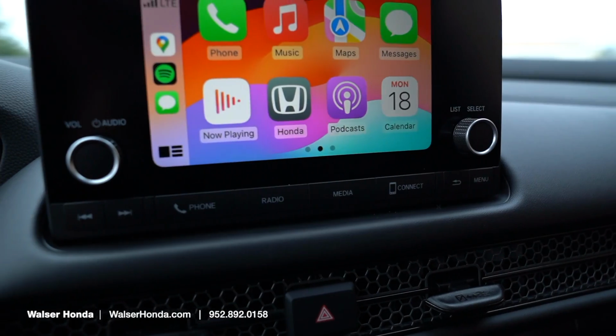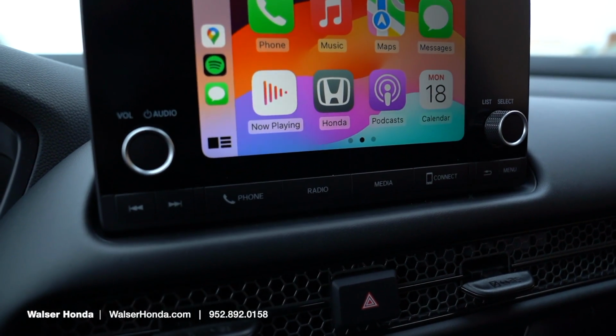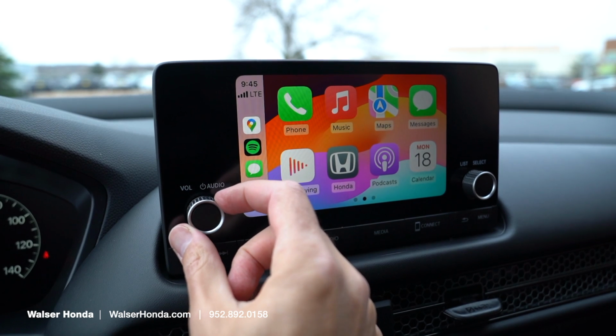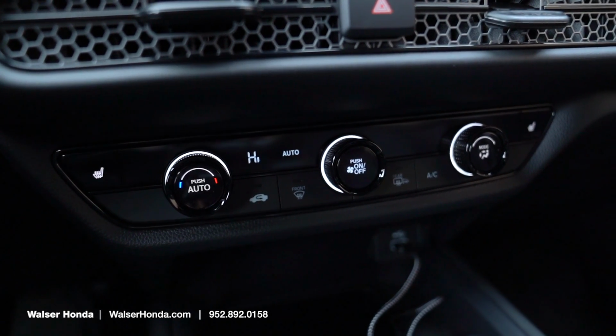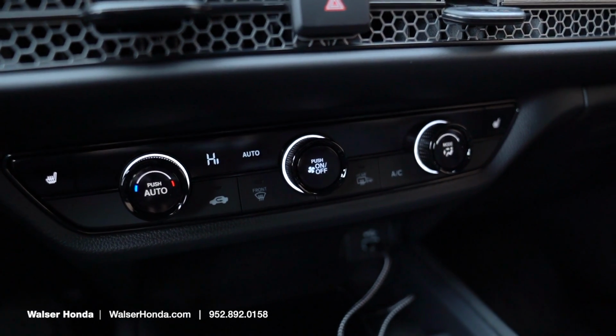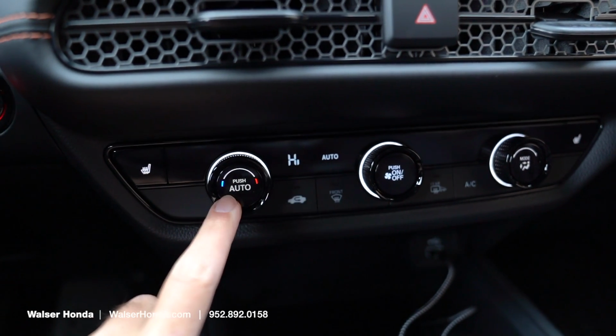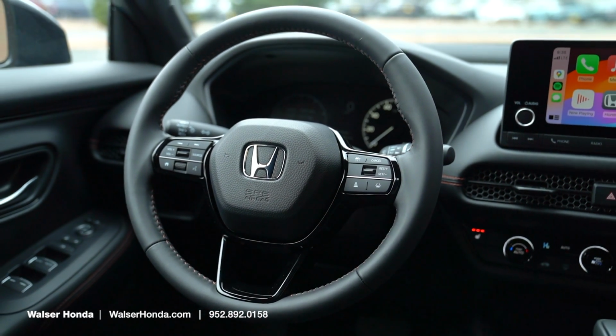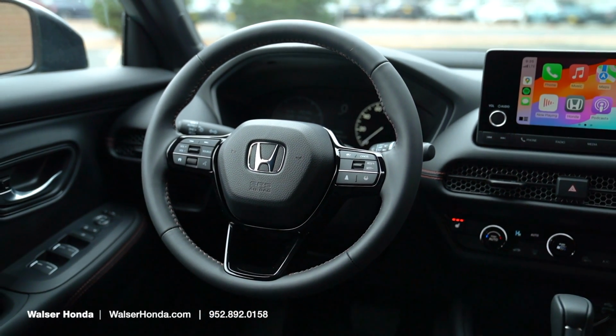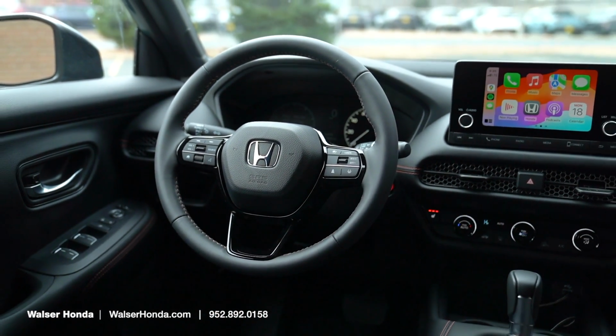Now, the infotainment screen also has buttons down below, and it keeps your volume knob as well as your kind of tuning knob on the other side, and the climate control knobs are all easy to use. Some new vehicles you hop in, things are confusing, it doesn't all make sense, but with the steering wheel controls and those buttons and knobs down there, it's very easy to just hop in and know what's going on right away.